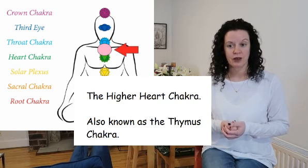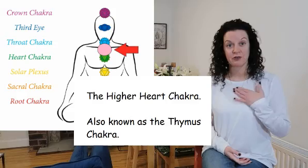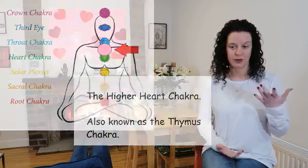It is also known as the Thymus chakra because it is in the location of the thymus gland here, so that's its namesake. You may hear it referred to as the 8th chakra because they go 1 to 7, 8. Sometimes people just skip it altogether and then they start talking about the 8th one being the ones above your head, above the crown chakra. It doesn't really matter.